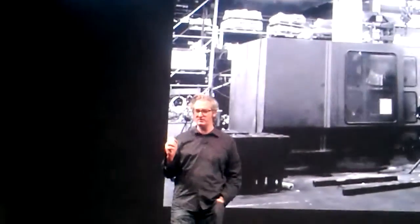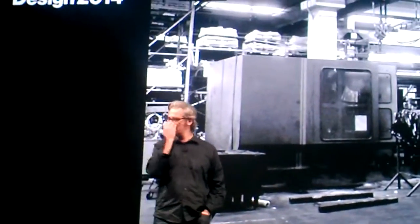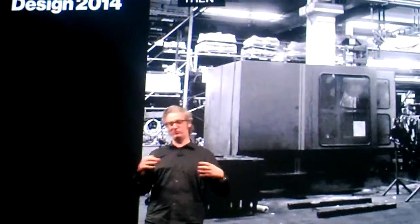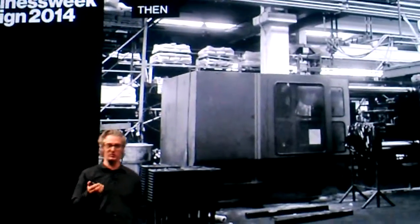It's interesting, this is an injection molding press. This is probably a 200-pound press. If you've ever been in a room with a lot of these, it sounds like... and this is how most of the things that you have in your pockets and in the world are made.